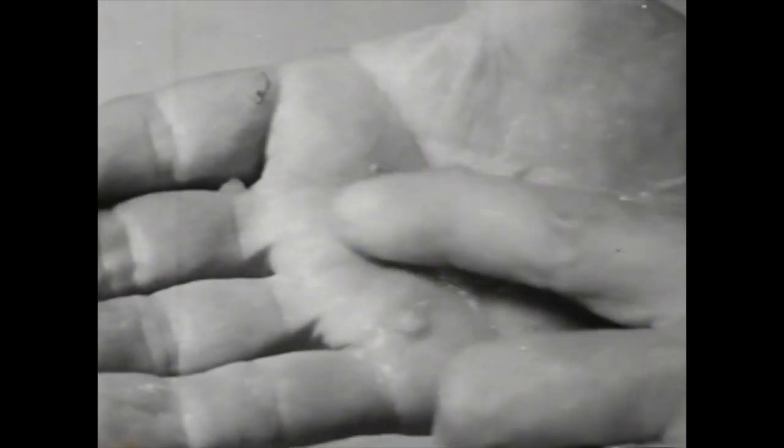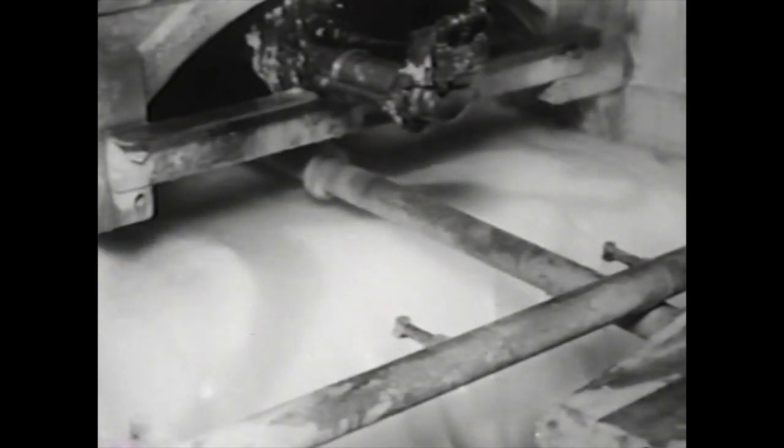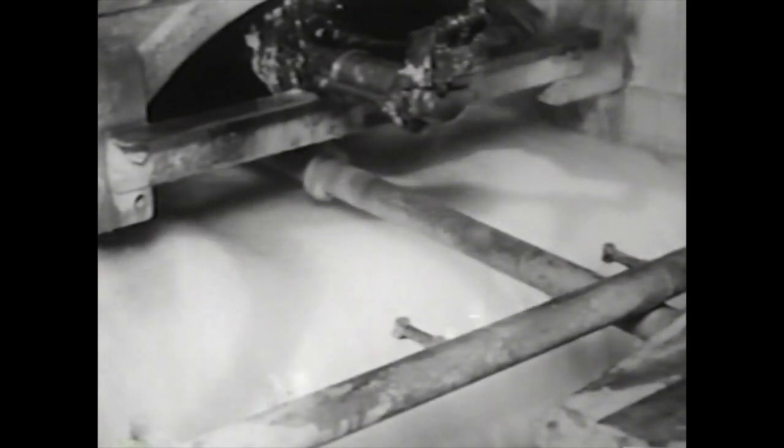This thick pulp is washed and then thinned to about 99% water. In this man's hand, you can see matted together thousands of the tiny fibers. These fibers are thoroughly separated and then fed to the paper machine.